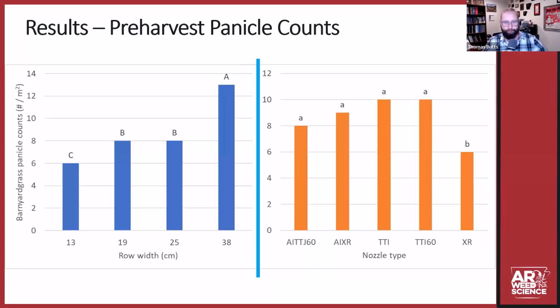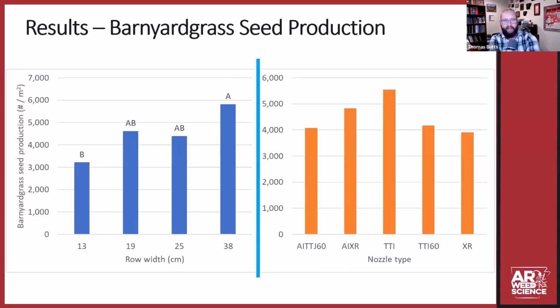When we look at the barnyard grass seed production, again, we see basically the same trends, right? So with drill row spacing there on the left, the blue bars, as we increased our row spacing, we also increased the amount of barnyard grass seed that was produced. So the narrower spacings were doing a better job at reducing seed production from those barnyard grass plants. And then if we look at the nozzle types, now it wasn't statistical, there was not a statistical difference here. There was some variability in the data.